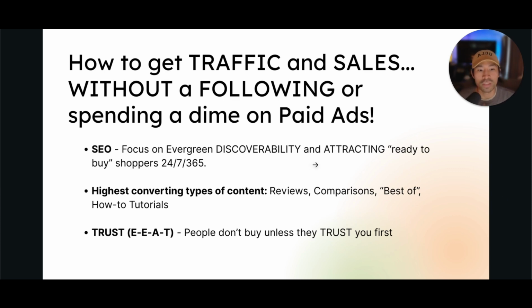Okay, so discoverability is important. If you have no followers, you need discoverability because you don't have an inbuilt audience that is just going to get notified of your latest video. So instead, you need to just make content that already has a market. It already has an audience, okay?